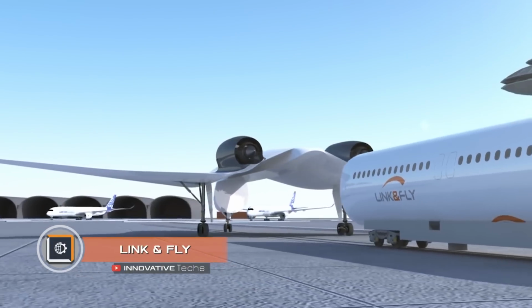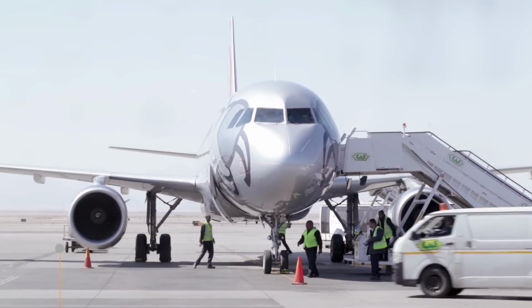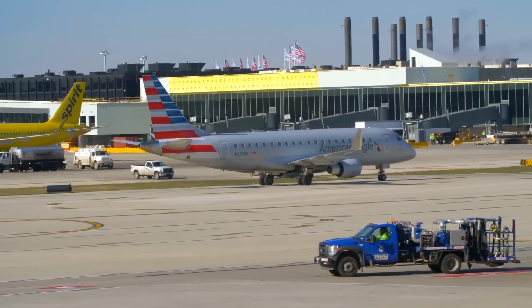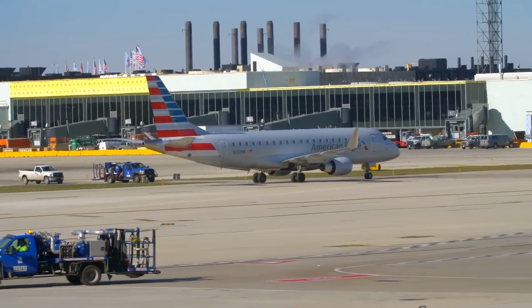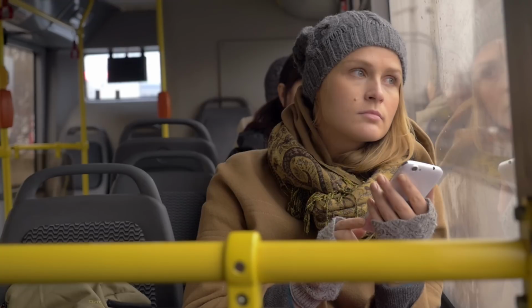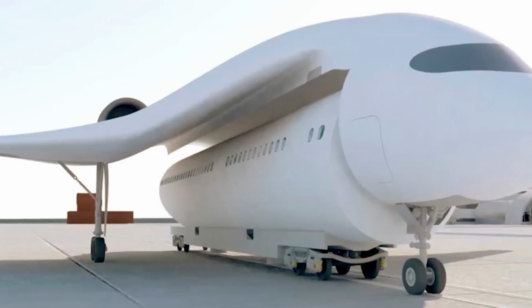Link and Fly. Transporting passengers by air is suitable in terms of everything. It is fast, affordable, and convenient. However, there is one caveat. Traveling often gets complicated by the remote location of the airport. You have to spend a lot of time on the way to the plane and back. The Link and Fly concept will solve this problem in a very original way.